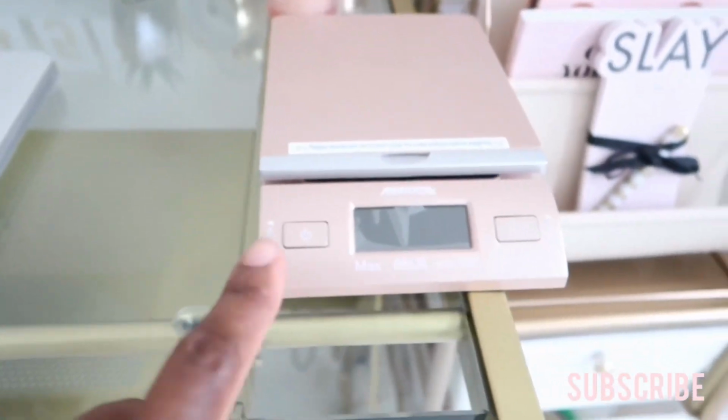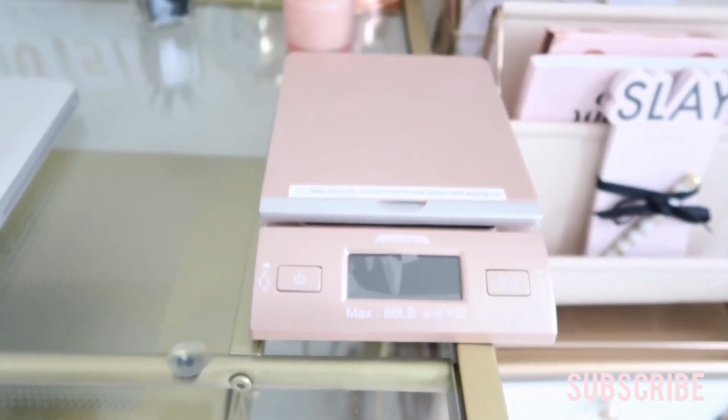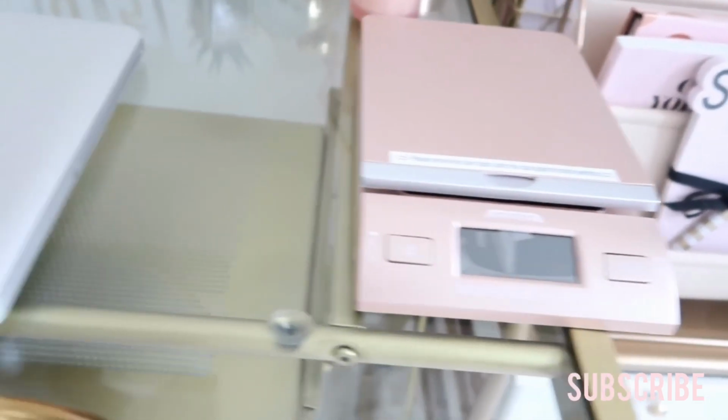And I just did a haul. My skill, I got that off of Amazon. I'll still link that down below if you're interested. So beautiful. I use that for my business.